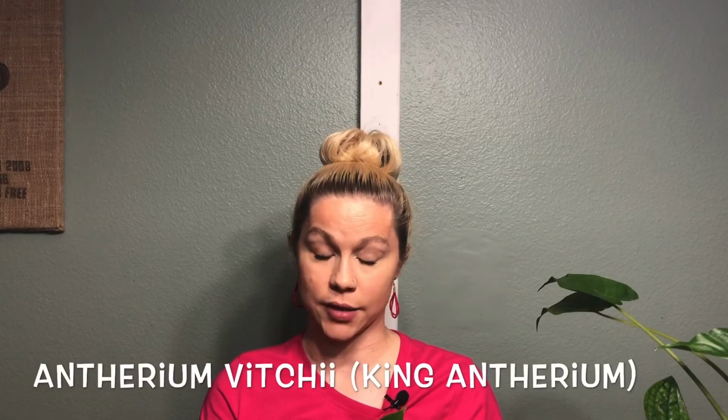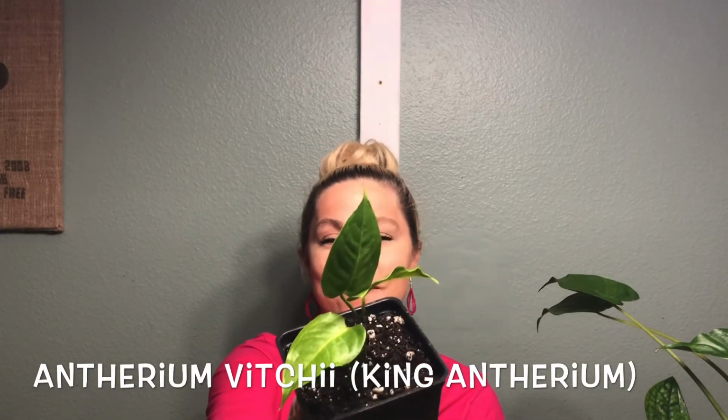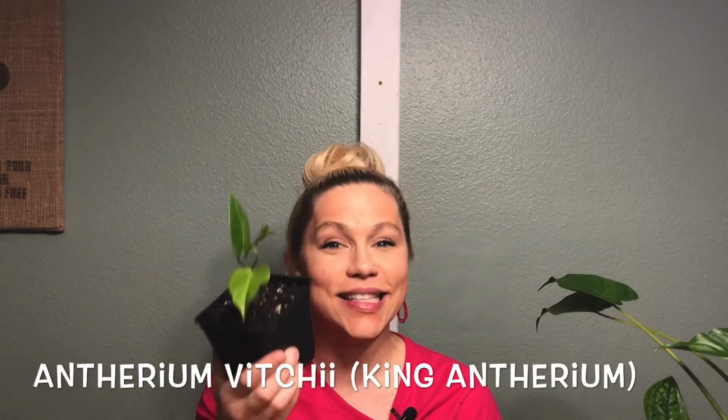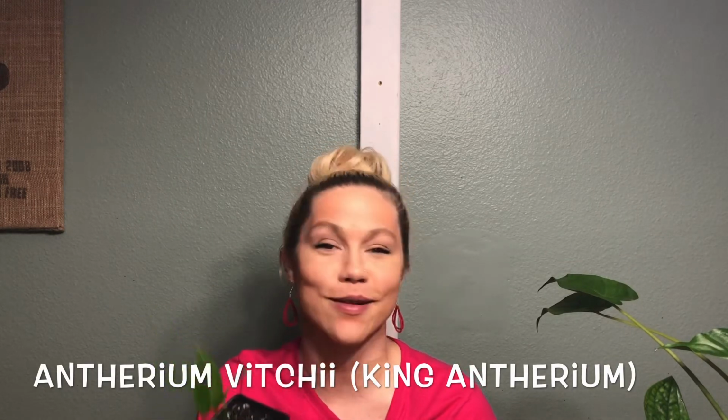Another one that I got, this is my second anthurium. People have said if you're a plant hobbyist, everybody owns one. It's becoming more popular now, or it's just something that's more common. Can you guess what it is? I have a baby plant here, but it is not nearly as big as this guy will get. I got an Anthurium veitchii, however you want to pronounce that. But this Anthurium is called the King Anthurium. Pretty sure everybody who watches me already knows that.